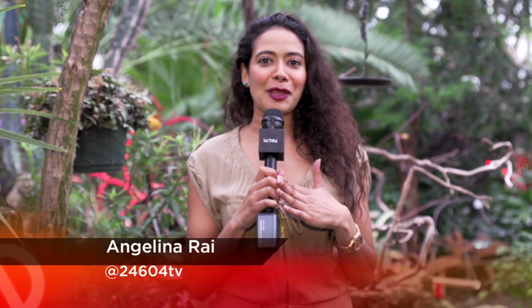Tropical rainforest known as Bloedel Conservatory in Queen Elizabeth Park. It's absolutely beautiful in here and very warm.